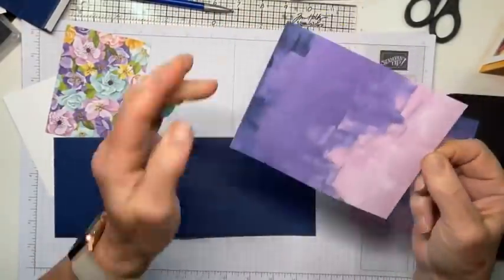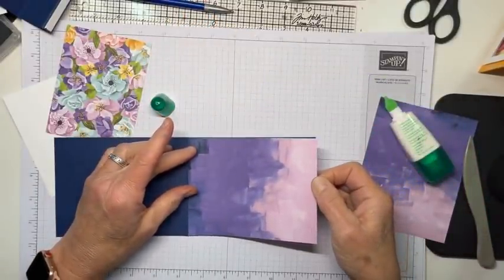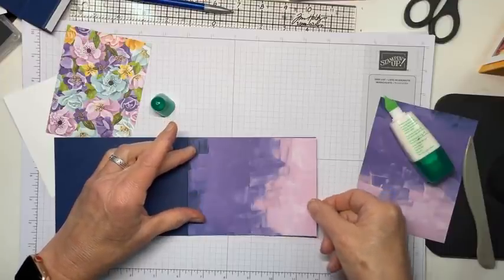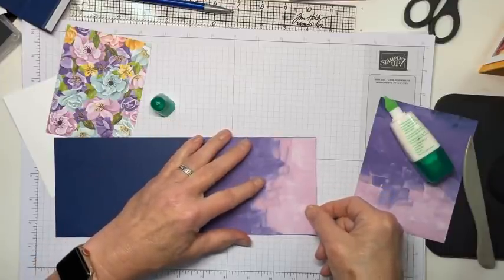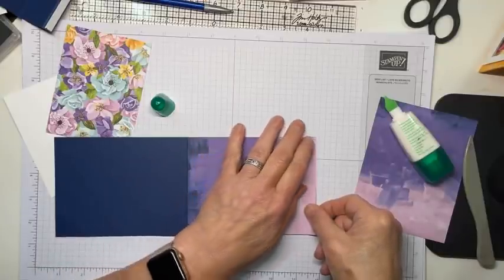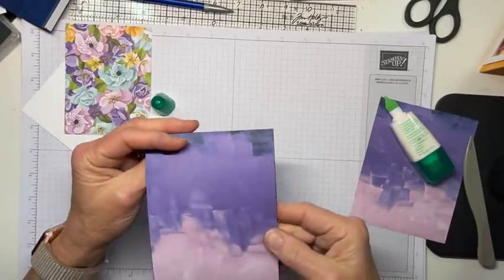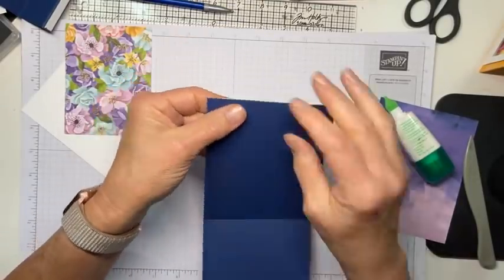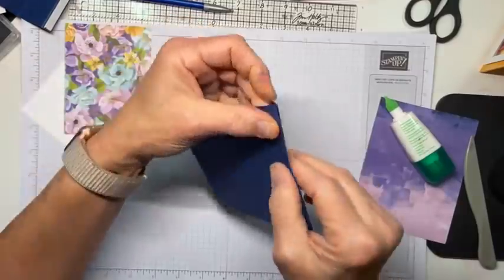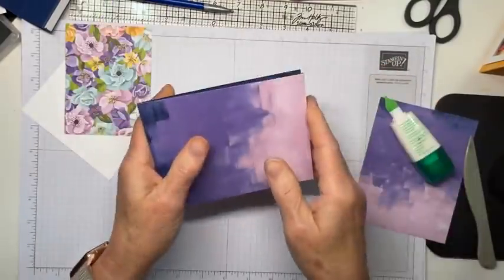It's terrible. I'm going to put the darker Night of Navy part up towards the fold. I cut it just the tiniest bit smaller than 4 1/4 by 5 1/2, because that's likely going to help me when it comes time to trim, so I don't have to trim. What happens is you make the score line at 5 1/2, but when you fold it, you lose a smidge. So I took a little smidge off the edge.